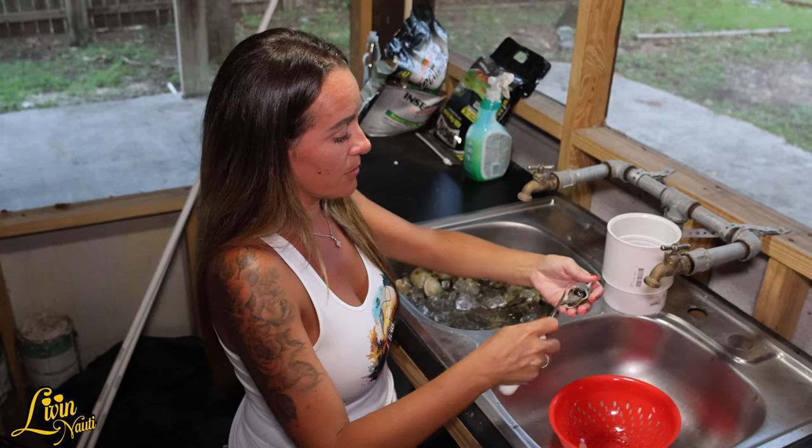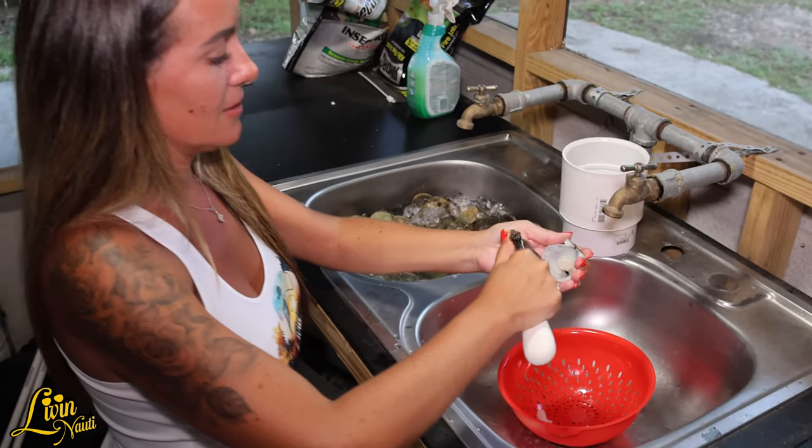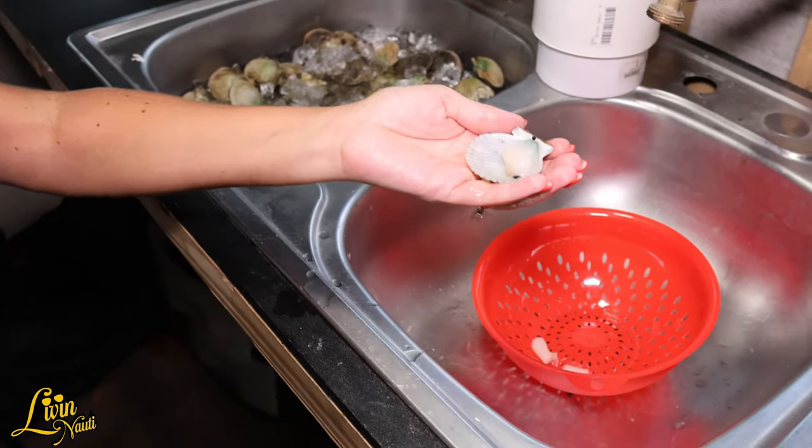This was actually a pretty small scallop shell, but look at the size of the meat for that scallop.